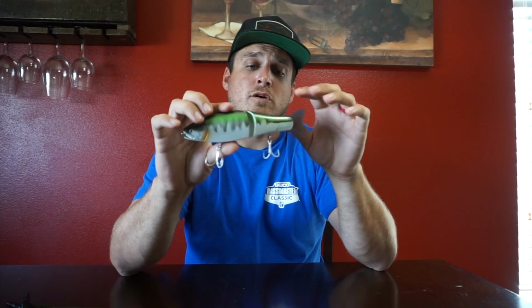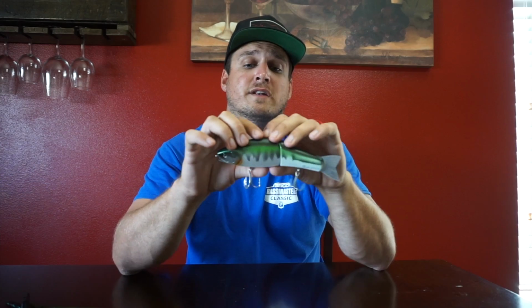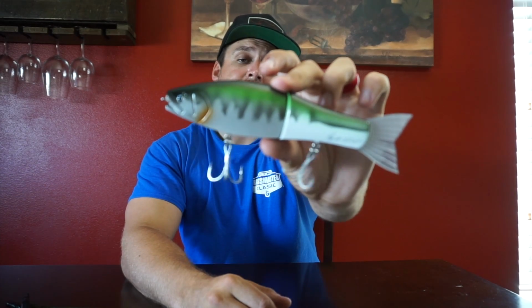Throw these around cleaner water, grass, laydowns, jetties, man-made jetties, dams, anything where there's some type of ambush point, a more isolated piece of cover that a bigger fish could be sitting on, and you will get some bigger follows, if not catch bigger fish or the biggest fish of your life. This guy is absolutely killer. Go pick some up and try them.